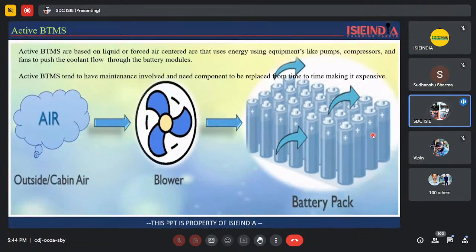What is the active BTMS? Basically, in active BTMS we are forcing the air through the center of the batteries, or from the vertical side or from the horizontal sides, through the use of equipment like a pump, compressor, or fans, to cool that battery module. When thermal runaway is detected by the BMS, it can give a command to the BTMS to trigger the controller or the compressor. Then the fan will run and the air can flow through the battery. So they can provide cool air between the batteries, so the heat is absorbed.